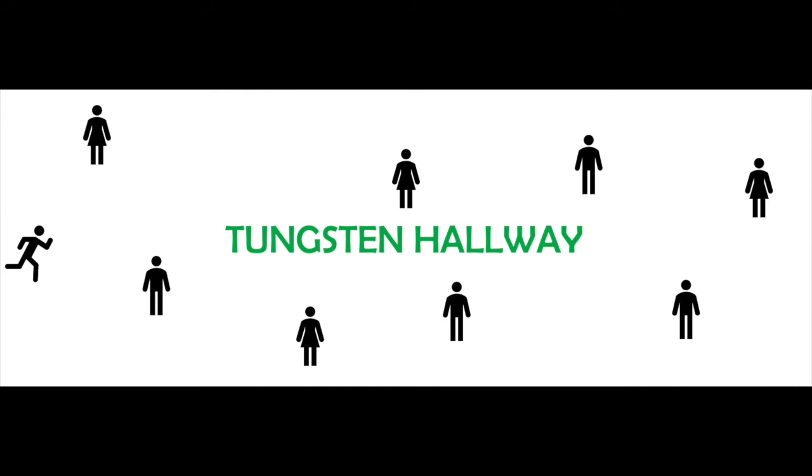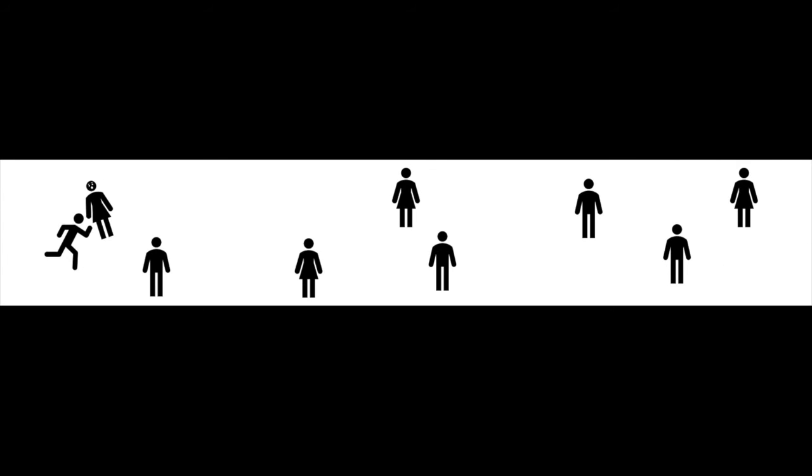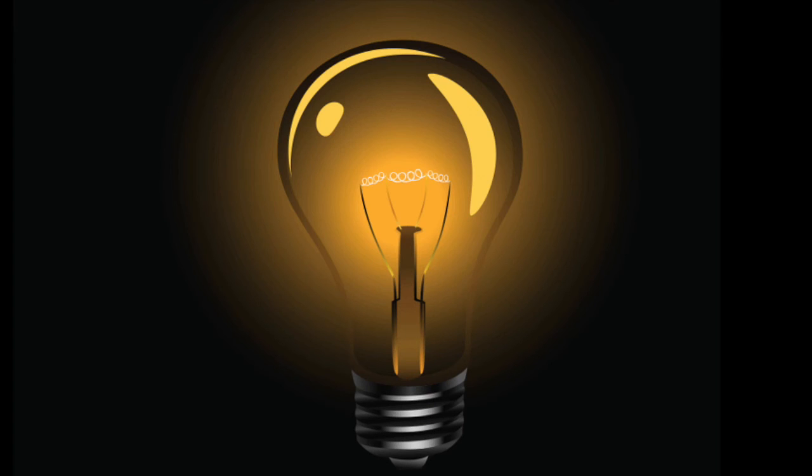Think of yourself as an electron and the tungsten as a hallway of people that you have to run across. If the hall was big and expansive, it would be easy to cross without bumping into anyone. But if you narrow the hallway, you'd bump into a lot of people, transferring your energy with every contact, jostling the people milling around. That's what's happening with the electron flow going through the tungsten filament.